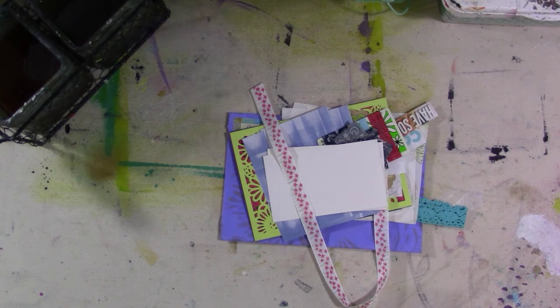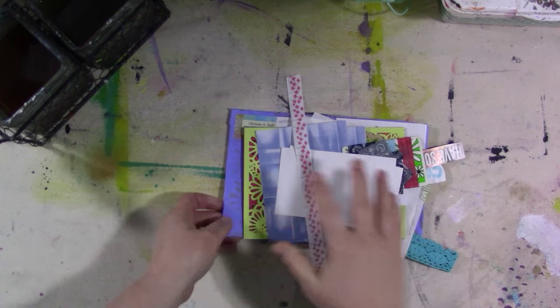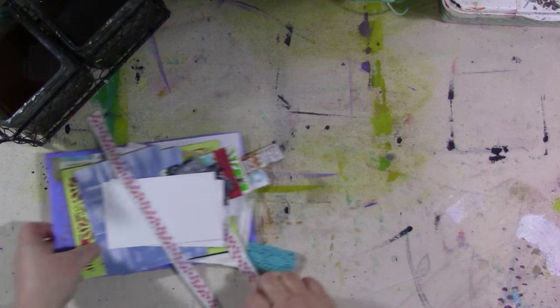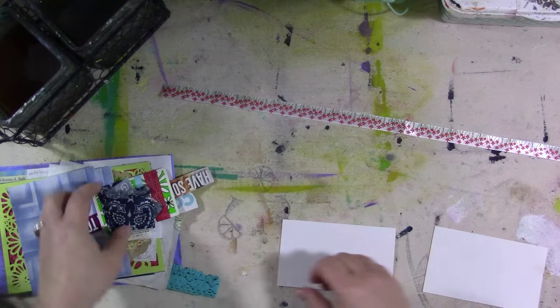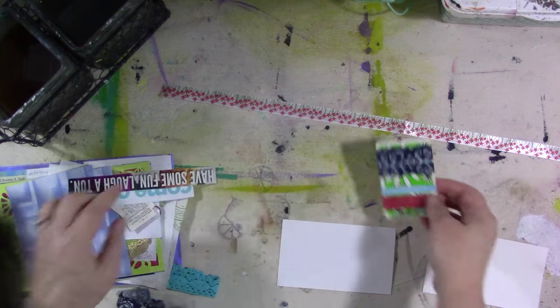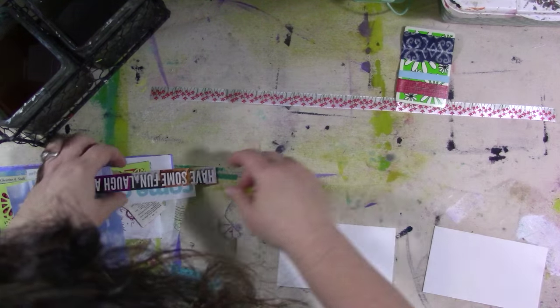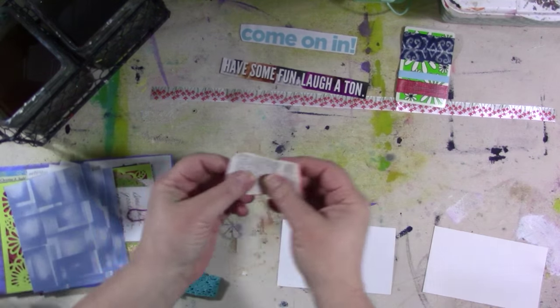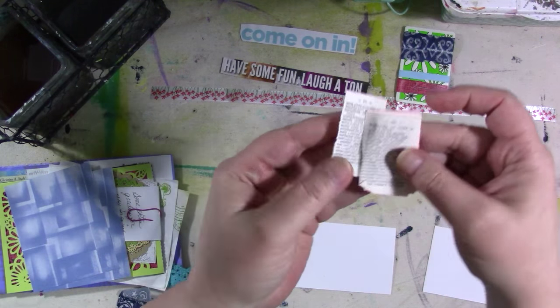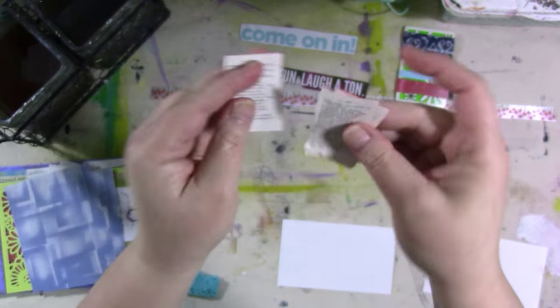Hey guys, I have another you and me challenge from Christine Stahl, and she sent me this wonderful package loaded with a lot of goodies, including two index cards, some beautiful ribbon, really cute playing card with some washi tape, some words, some little mini dictionary text. Look at this. This is the littlest thing you've seen. I love that.